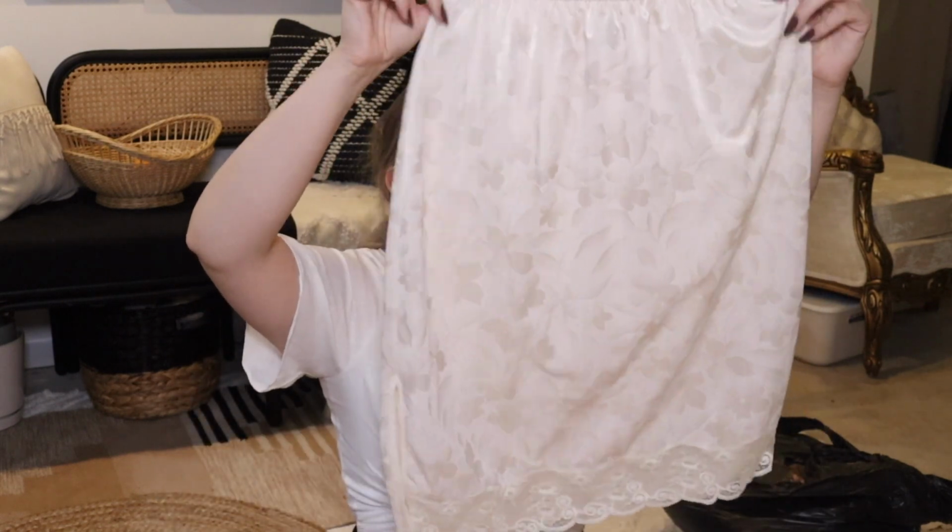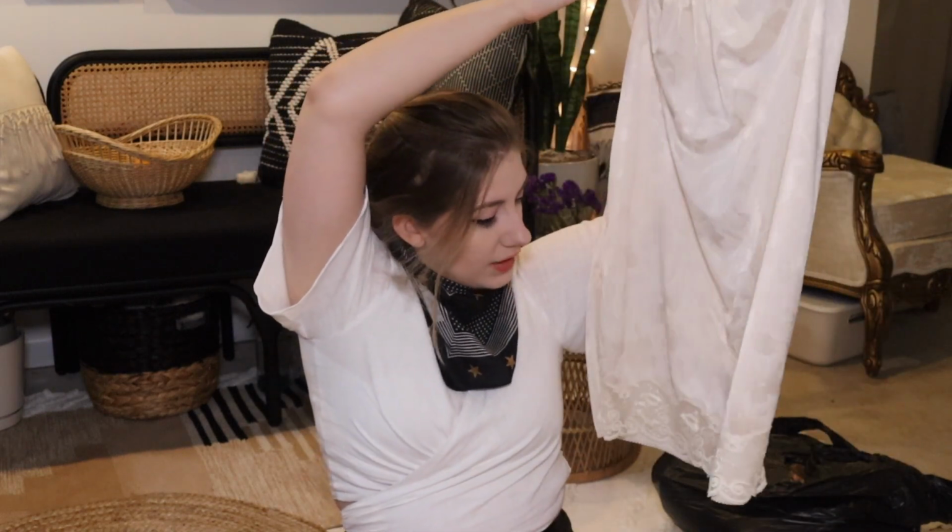Oh my gosh, you could style this so many ways and it would be gorgeous in every single way. The next two are boring because they are slip skirts. This is a size medium. This is definitely old, you guys. It is just this pale ivory, like probably to the knee slip skirt.